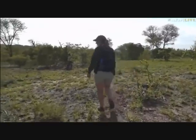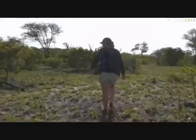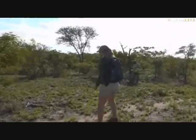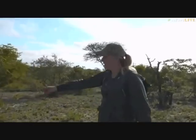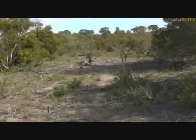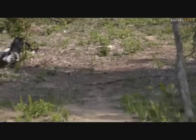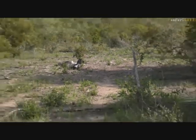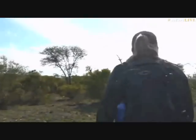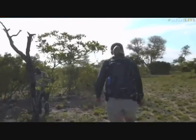We've come to this big animal pathway. Herbie, is this the animal pathway you were talking about? Come and have a look here. I just want to show you, look how much this animal pathway has sort of disappeared. You can see it on the right, and you can see how there is quite a bit of grass starting to cover it now. But I suppose when the big groups of animals eventually come back, these roads will be utilized a lot more, and then they'll become quite worn.